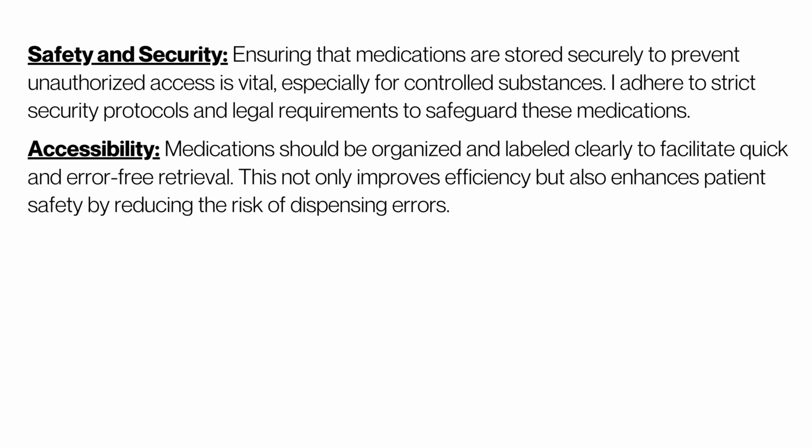And finally, accessibility. Medications should be organized and labeled clearly to facilitate quick and error-free retrieval. This not only improves efficiency, but also enhances patient safety by reducing the risk of dispensing errors.